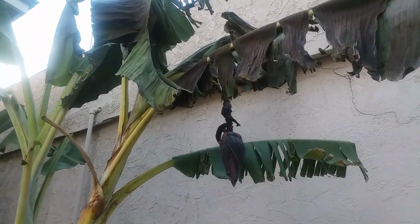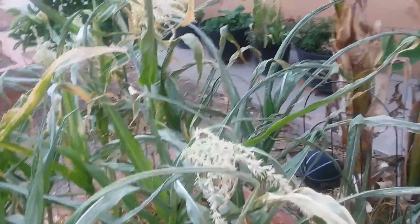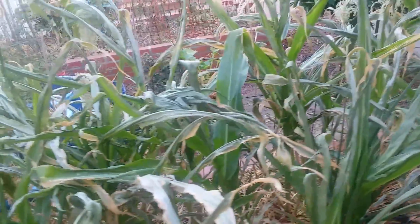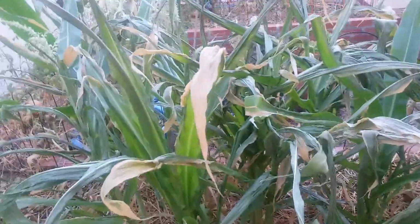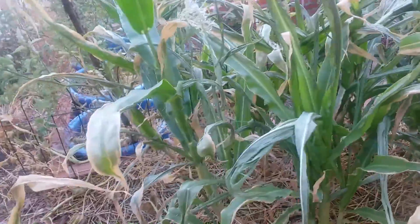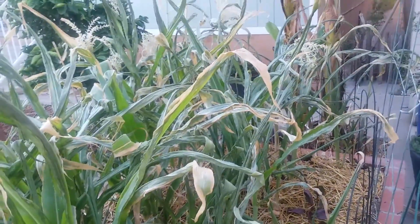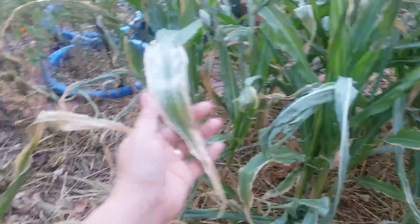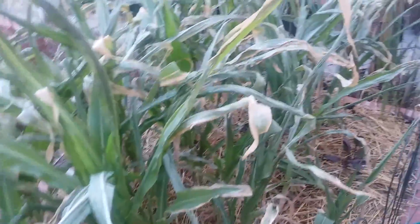Let's take a look at some other plants. So for the first time ever, my corn was looking absolutely amazing. It was green and healthy and beautiful, and I was so happy. And I had very high hopes that it would be a successful crop. And just one day of extreme heat and they're crunchy. They're super crunchy.